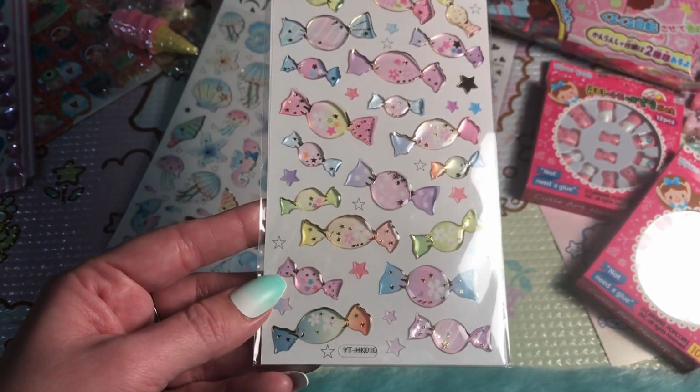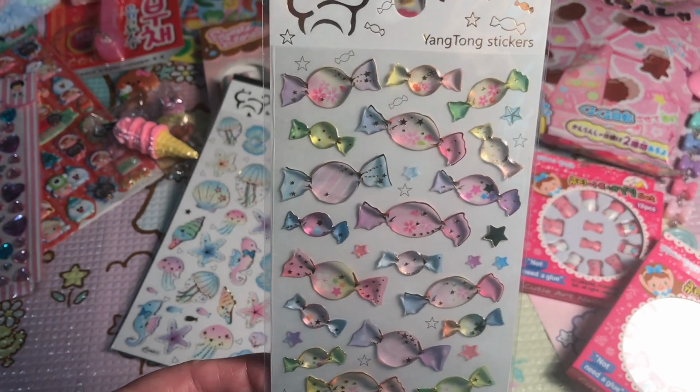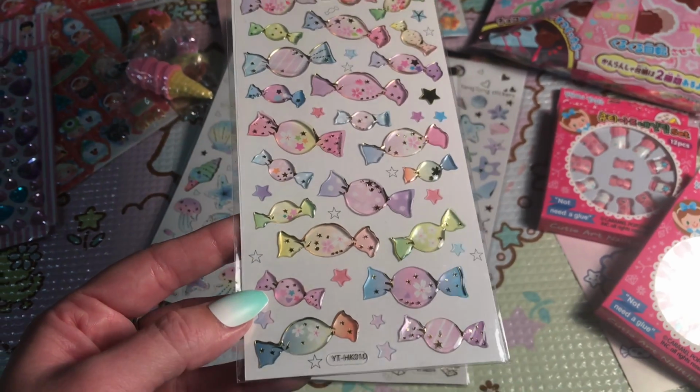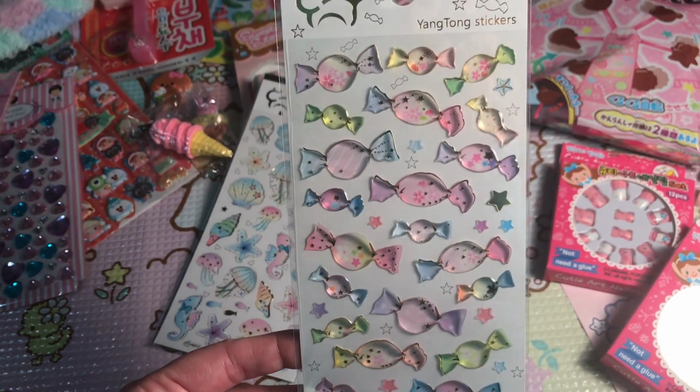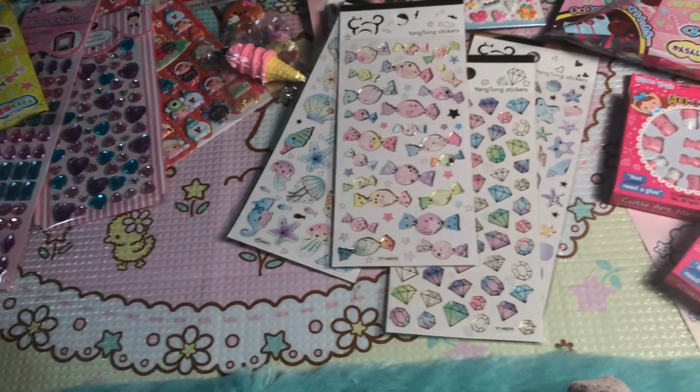These are candies only. They've got stars and sakura flowers in them. They are so pretty, once again, with the gold and the pastel, you guys. So I've already got another set of these in my cart, too. They are so freaking pretty.